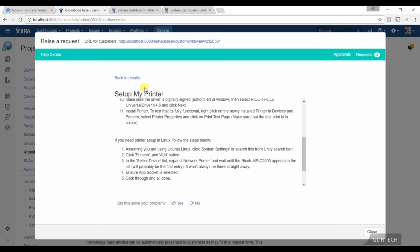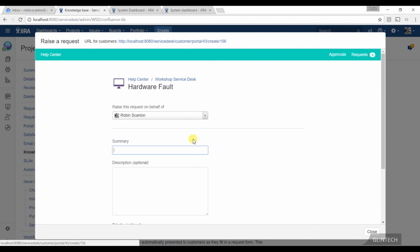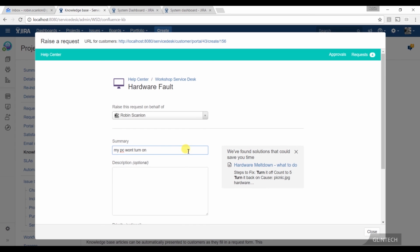The other great thing as well is, because most people are inherently lazy and not used to solving things themselves, when they come and go, OK, I'm going to open a hardware fault and say, my PC won't turn on, it's actually going to search in real time and suggest pages to you as you're going along.